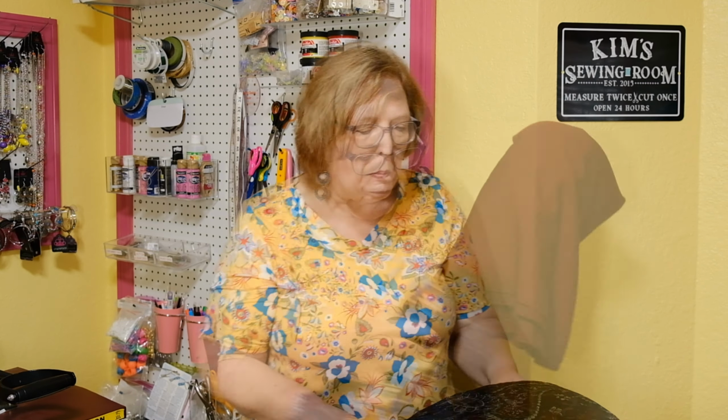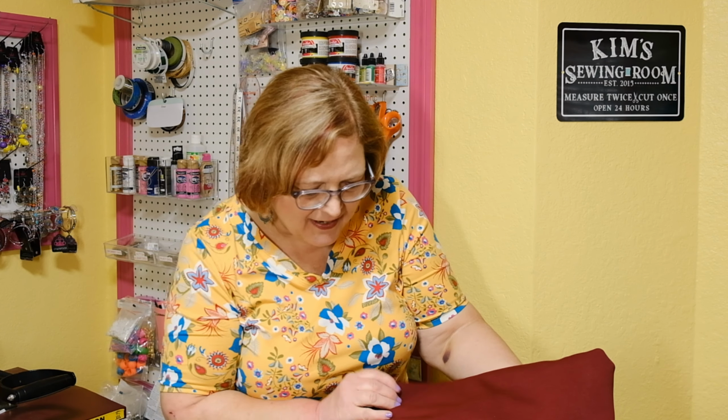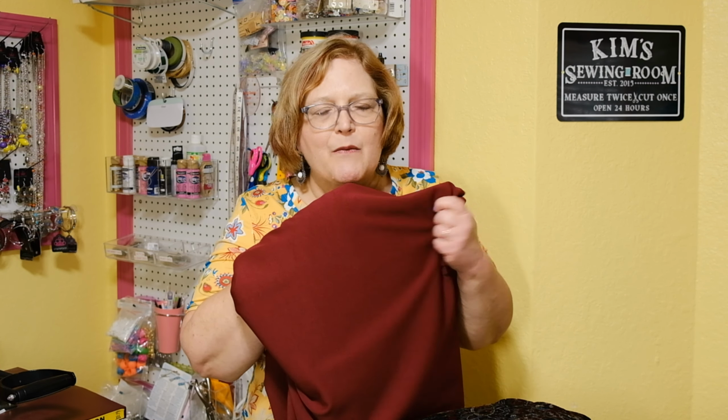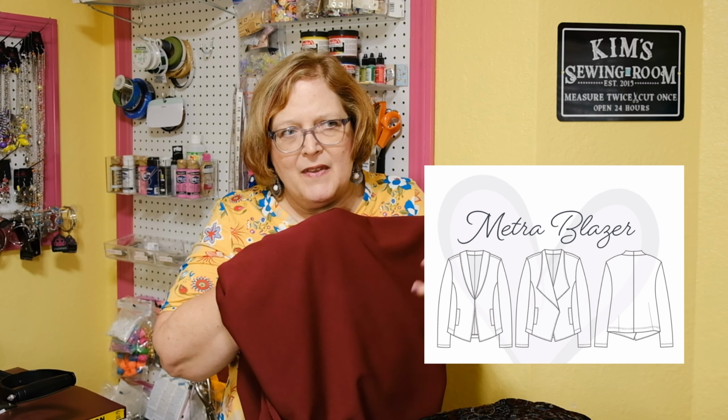Going further into the knits, I found this beautiful Ponte. This is 3 yards as well. I probably will make a Metro jacket out of this, maybe with a skirt to go along, or I'm not really sure. I just know that I'll use it.